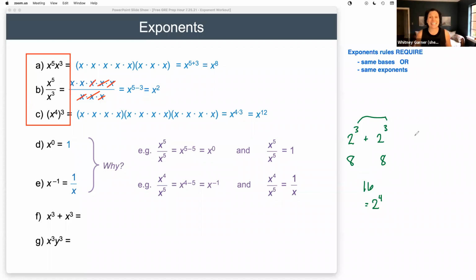So when we're adding our bases, because an exponent represents multiplication, we can't just smash things together. So what do we do then? How do I get there from 2 cubed plus 2 cubed? There is no rule for addition. My only option is to either combine like terms or to factor.